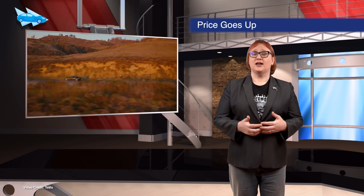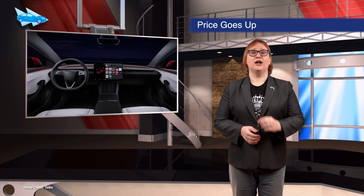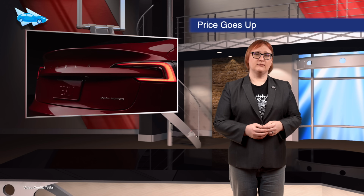Basically a complete redesign of the original Model 3 with plenty of upgrades inside and out. You'll now need to pay $1,500 more to get behind the wheel.